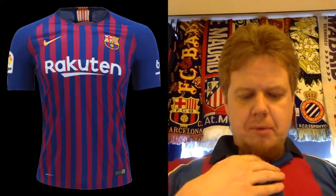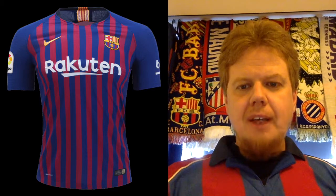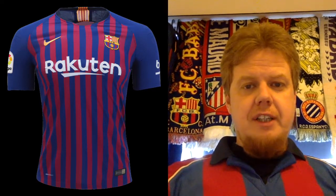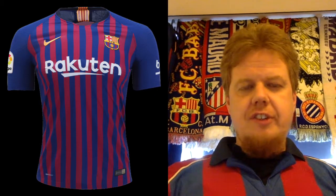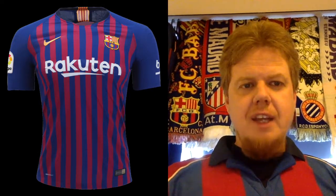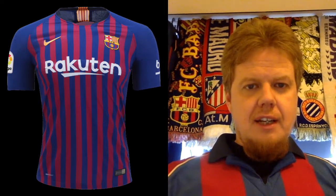At least here also the blue stripe is the center, which is often not the case as of late. Especially the Champions League winning kit on the back in the day had just such a classic look, and then they have the red stripe in the center. Sorry about that. Well, overall, I actually do like it.